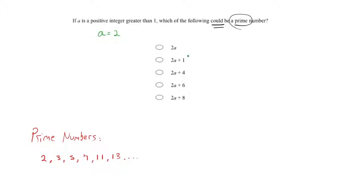Now, let's go back here and see if any of these options, when A equals 2, gets us something in this list. If A equals 2, then 2A is equal to 4. 2A plus 1 is equal to 4 plus 1, which is 5. And there is our guy. We've got a prime number from plugging in a random number greater than 1, and given the nature of this problem, there really wouldn't be a reason to go any further. You are pretty much done. It simply said "could be a prime number," not "must be a prime number." That is definitely the answer.